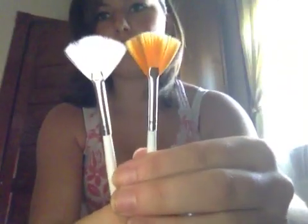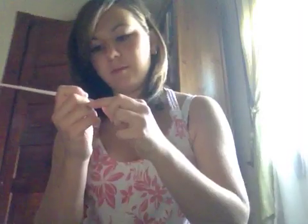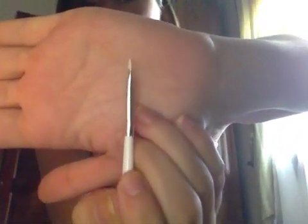One's yellow, one's orange. I don't really know what the big difference is, to be honest. But I've seen some pretty cool designs that you can do with the fan brushes, and there's like a bunch of cool lines and things that you can do, so it's pretty neat. And then this one's kind of similar to the first one that I showed you guys. Ooh, they're a little bit hard. You probably have to wet them a bit to loosen up the stuff. And then this one, it's smaller. It's another square one.